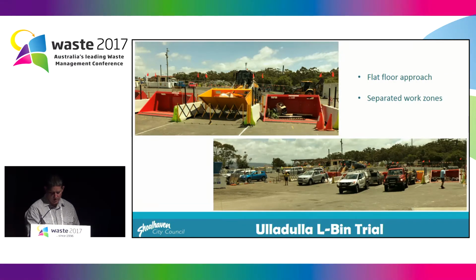The Elbin system has allowed us to implement a flat floor approach to the customer drop-off area easily and eliminate the fall from height risk. Due to the simplicity of its design also, we're able to adjust the setup. Modular in design, it means you can tweak the system as you use it constantly.